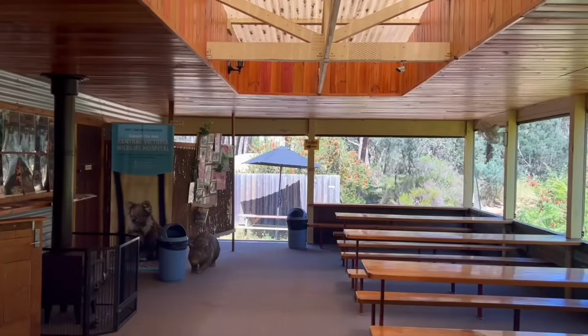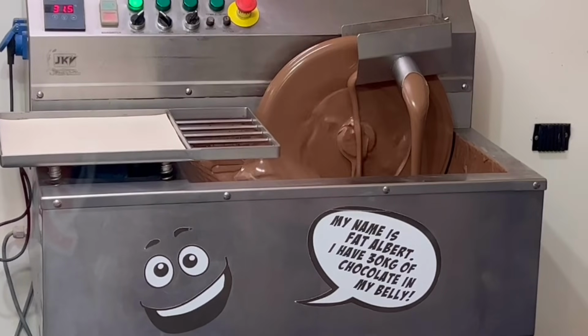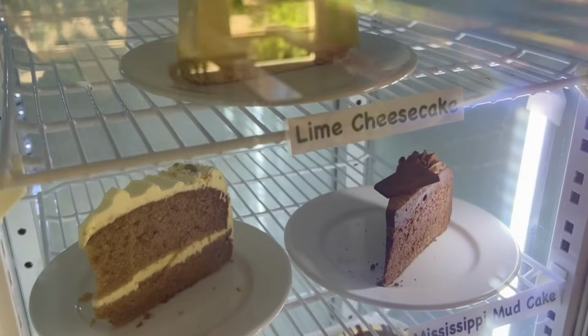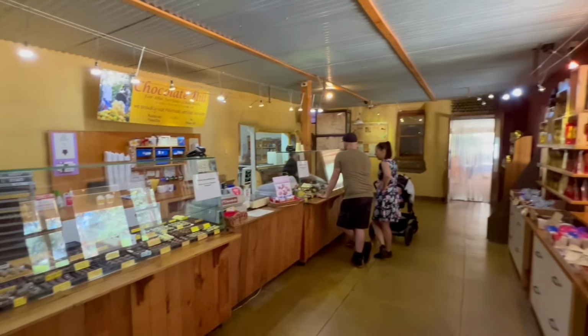This place is literally a 5-minute drive, not even, from Mount Franklin. They do have a little play equipment for kids. They've got an outdoor area, so it is pet friendly. They also have an undercover area, so if it is raining or cold, you can go under there. They have a chocolate shop here, and they have a little cafe that sells hot chocolates, coffees, and a few different cakes. So I'm gonna go order something now.